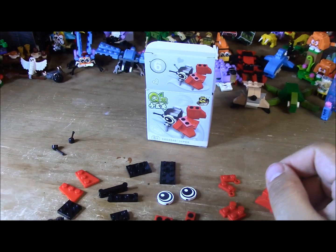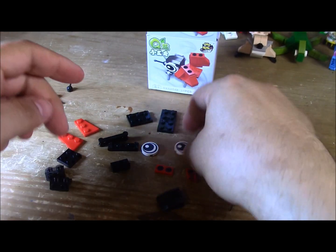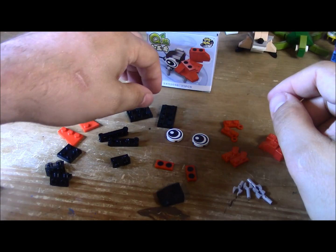Alrighty, so it's all set up. Look at the size of these eyes. Alrighty, let's actually build. Okay, you know the drill, I'll be quiet.